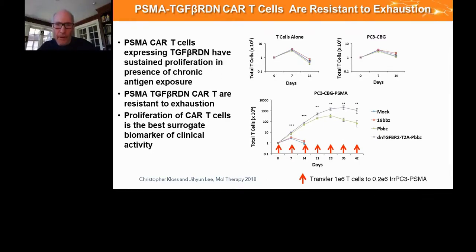On the lower right, you can see the growth of the CAR T cells in the culture when irradiated cancer cells were added at weekly intervals to the culture. If the CAR T cells had the dominant negative receptor, they proliferated for about 3 weeks longer than if they just had the CAR alone, which is in green and denoted by PBBZ. So the dominant negative receptor both makes them insensitive to TGF-beta, and what we showed in this paper is it makes them resistant to exhaustion, which at this point the field thinks is a major issue holding back the efficacy of CAR T cells.